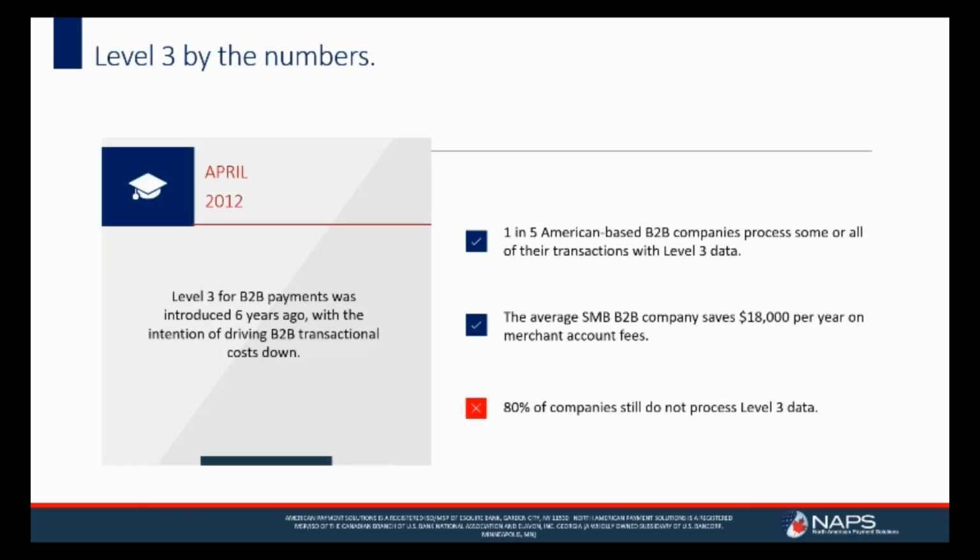North American Payment Solutions also offers level 3 transaction processing to our US-based merchants. Now, level 3 processing is going to be rolled out in Canada in Q1 of 2019. So if you're listening to this as a recording maybe in the future, then we might already have that available here in Canada. Level 3 transactions typically cost a merchant 0.5 to 1.5% less than a standard level 1 transaction, and that amounts to huge savings for business-to-business companies.